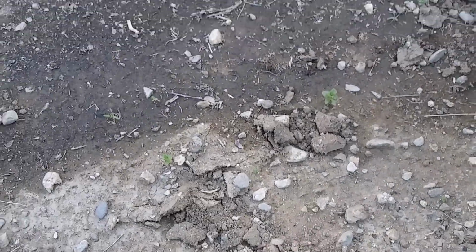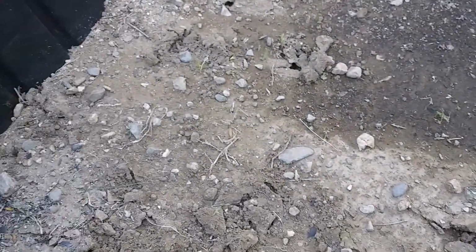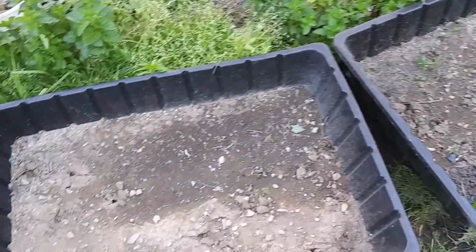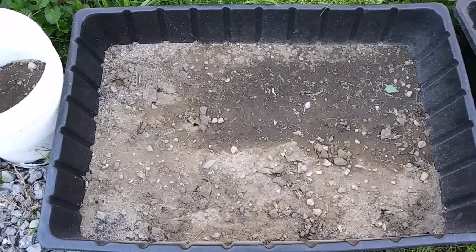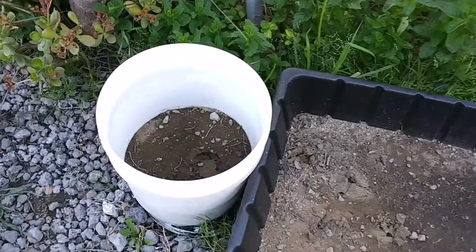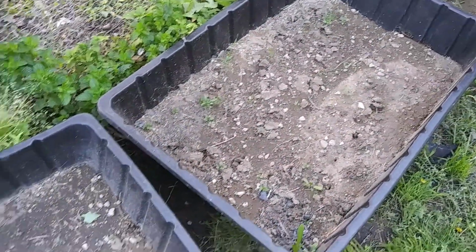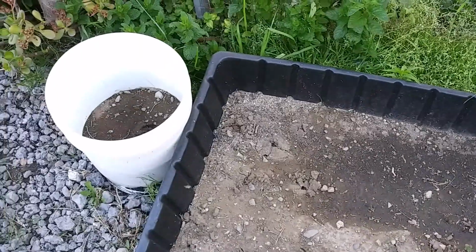What we've been trying to do is relocate any snails that we can find. Unfortunately, use them as food for some of our more carnivorous tortoises and turtles. But yeah, just wanted to be pretty honest with you guys and let you know what works and what doesn't work. And unfortunately, these troughs and buckets were not a success this year.